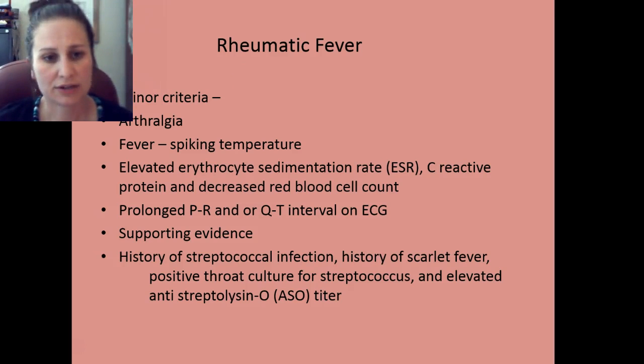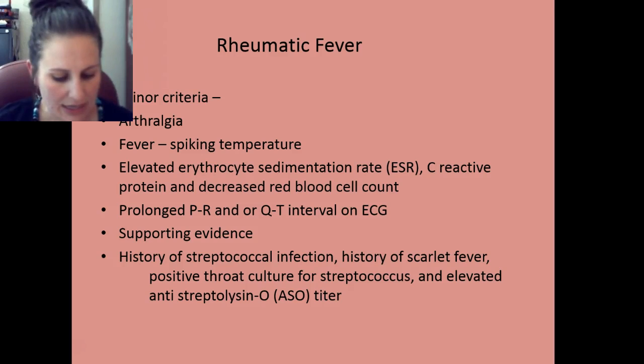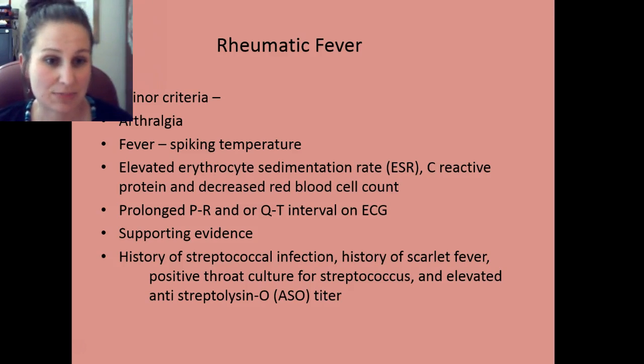So then you have your minor criteria, your arthralgia, your fever, spiking temperature, your elevated ESR, your CRP. You'll also have decreased red blood cell counts. You'll have a prolonged PR or QT interval on the EKG. And all of this is kind of supporting evidence. It kind of shows what we're leaning towards. Rheumatic fever is kind of difficult to diagnose, and sometimes it's impossible to differentiate from other diseases.